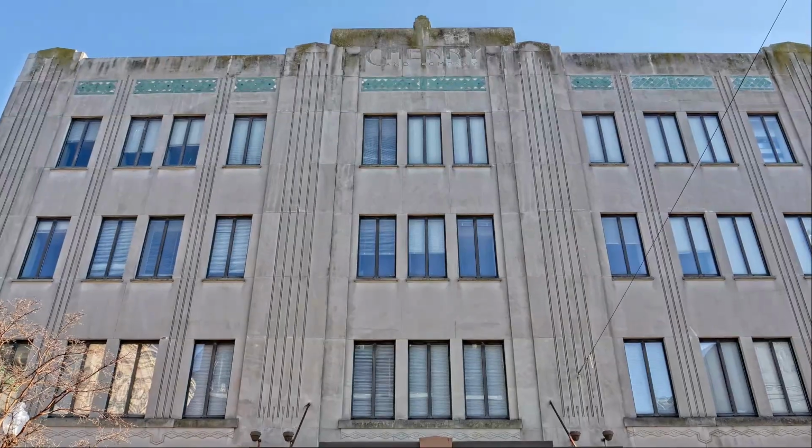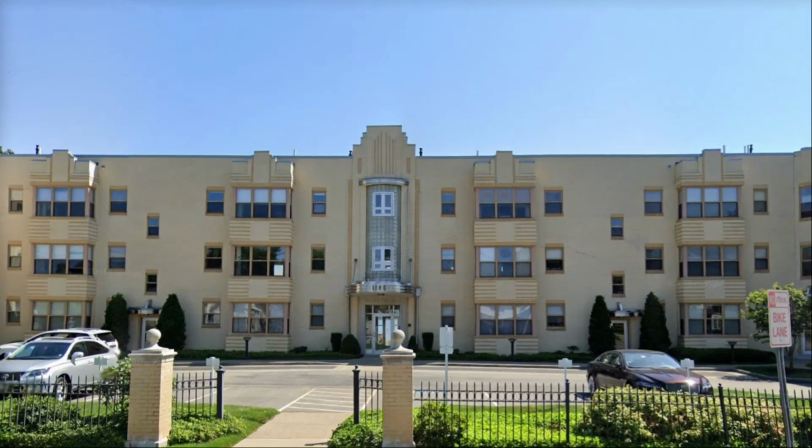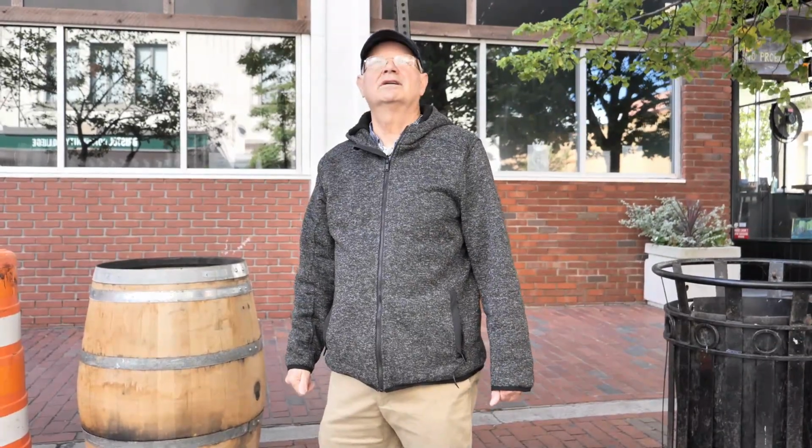His masterpiece, and it is a beautiful building, is an apartment building in Cranston, not too far from the Rhode Island border, called the Rosedale Apartments. Look it up online. It's a beautiful building. That's his best building. It's really a very attractive building, Rosedale Apartments in Cranston, Rhode Island. Herbert Hunt.